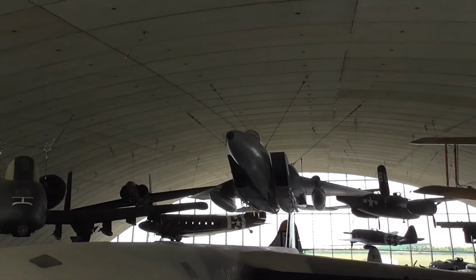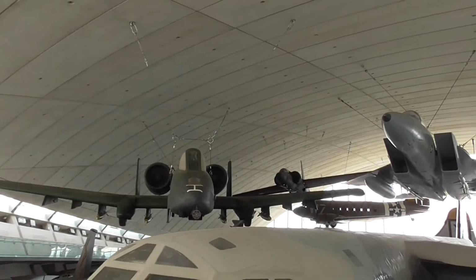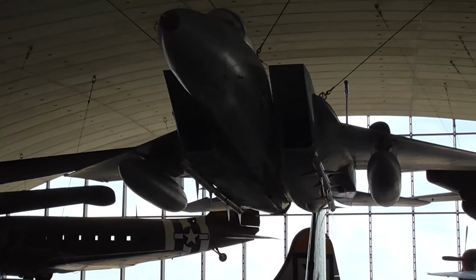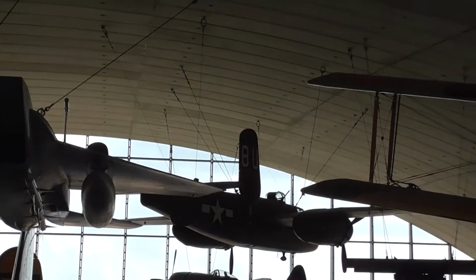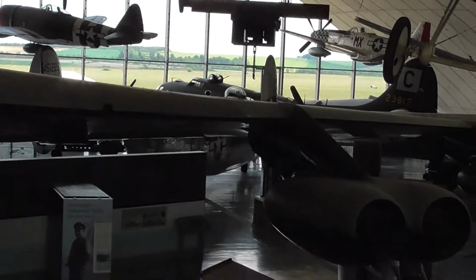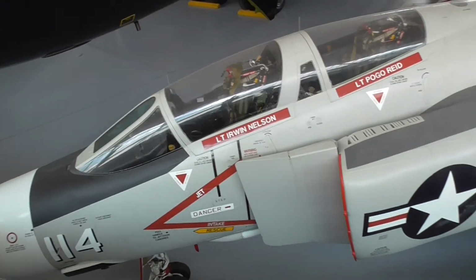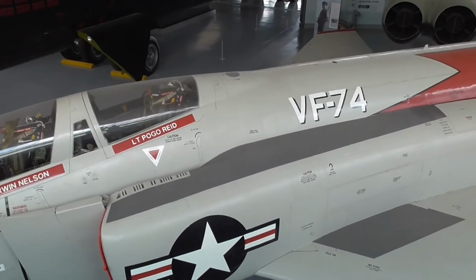Here's your Tomcat. Here's your Warthog. Spy plane. DC-3 over the back there. Oh, I wonder what that's taken off. There's an F4 Phantom right here. That's the B-52. Oh, that's a B-52.